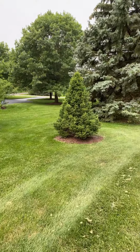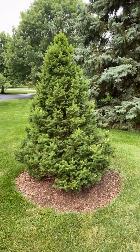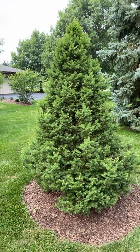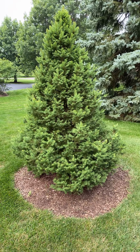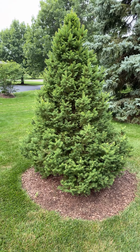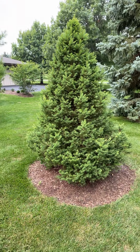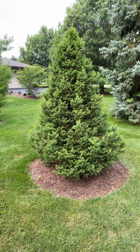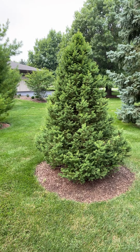And over here is an Emerald Pillar Norway spruce. Emerald Pillar is a very little known plant. It's a dwarf Norway spruce. It looks like a traditional Norway spruce, but it grows much, much, much slower. It averages maybe 3 or 4 inches a year instead of 24 inches a year like a traditional Norway spruce. But a little known plant.